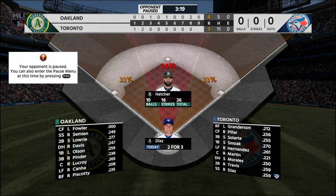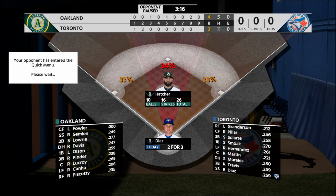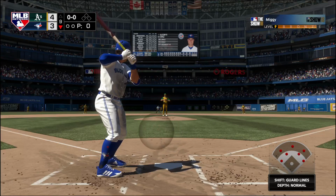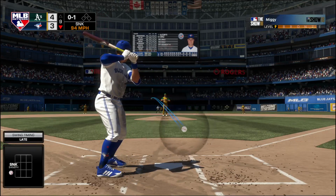And that'll bring up a... Leading off the bottom of the 9th inning for the Blue Jays. Blake Treinen comes out of the bullpen to shut things down here in the 9th. Now pitching for Oakland, number 39. Third baseman hugging the line here.